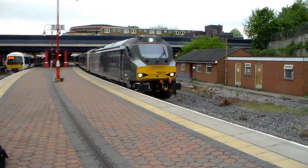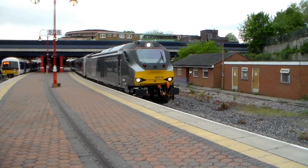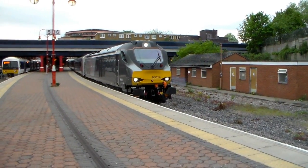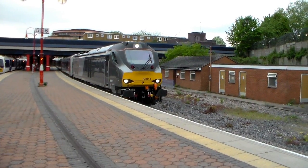Will be the 1847 Chiltern Railways Mainline Silver service to Kidderminster. And it will be 68014 and its convoy to lead out. We'll leave you with the power of the machine.